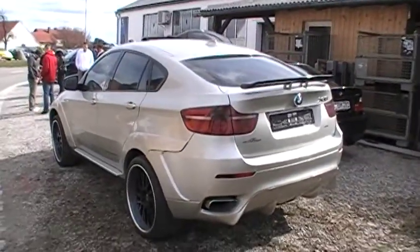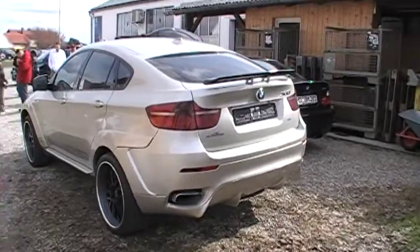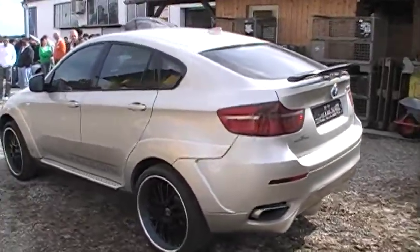This one, we're at G-Power, but you can see this is an AC Schnitzer Falcon right here. So maybe G-Power is doing some work to it.